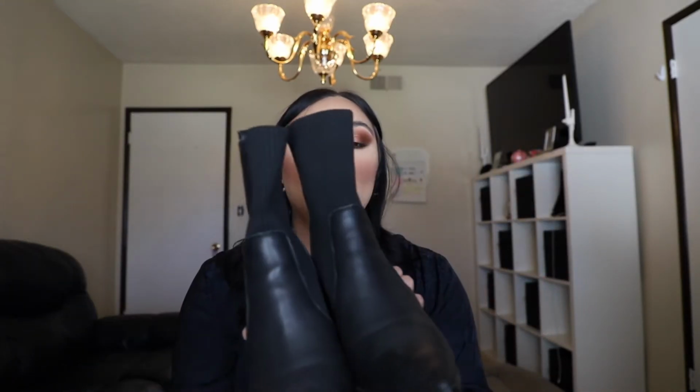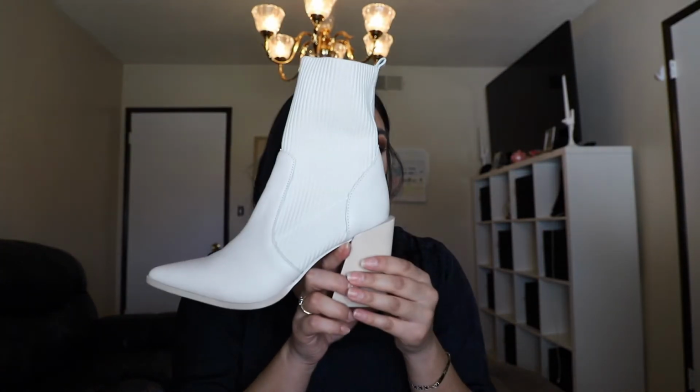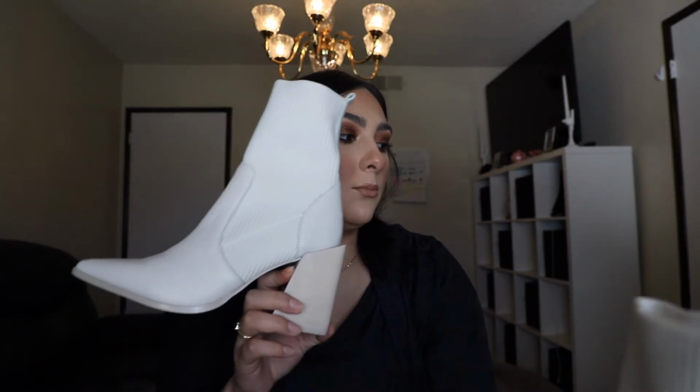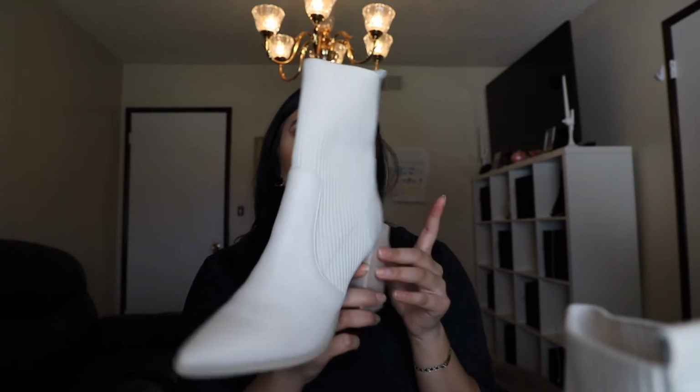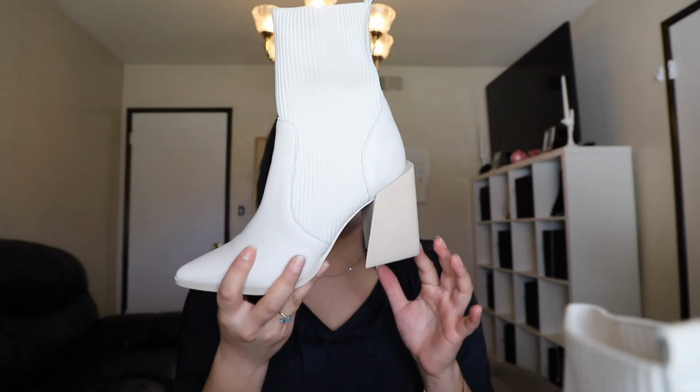And if you're used to wearing this tall of heels, and so chic, they are just so beautiful. So these are a very chic grunge. And I love these shoes so much that I went ahead and bought them in white as well. So the white ones, it's more of a cream versus white, which I love. Same kind of material, same heel, same everything.